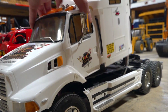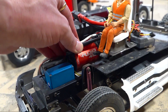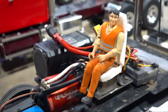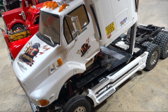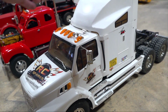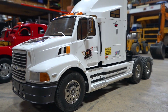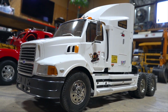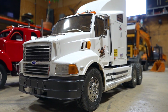Except this has been with me as one of my longest trucks also, with a powerful Rock 412 1200 kV motor on the inside, with an S dual sound kit, Savox servos, and an all brass transmission, locked differentials. This thing can pull for days. It doesn't break a sweat on a 3S LiPo. One of my favorite trucks.